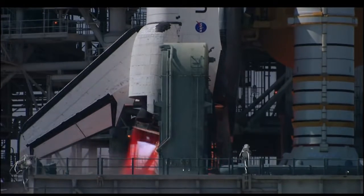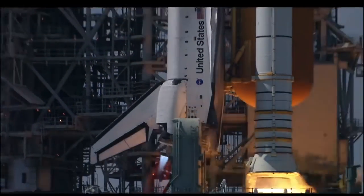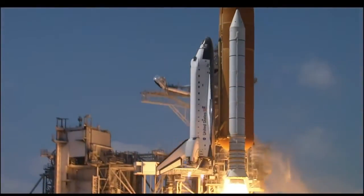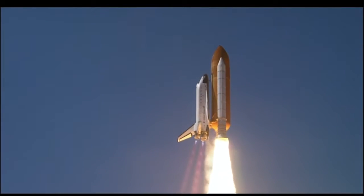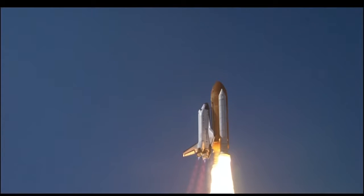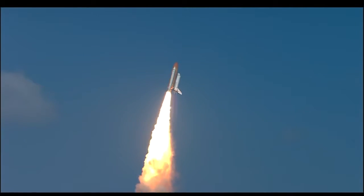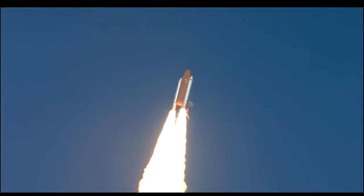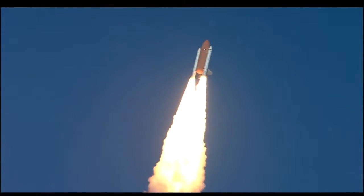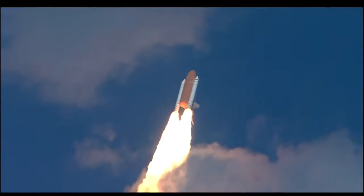4, 3, 2, 1. Booster ignition and liftoff of Space Shuttle Endeavour on a 21st century mission, placing Earth back on the map. Roll for rear engine. Roger, roll, Endeavour. Houston's now controlling. Endeavour rolling on a course northeast away from the Kennedy Space Center toward an orbit that will take it above 95% of the world's population during its mission.